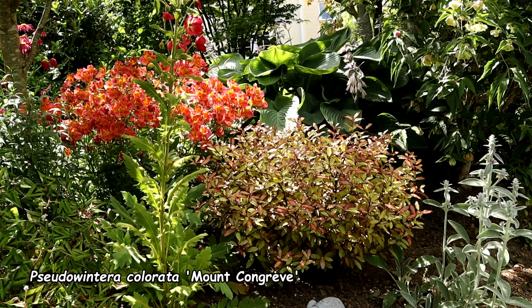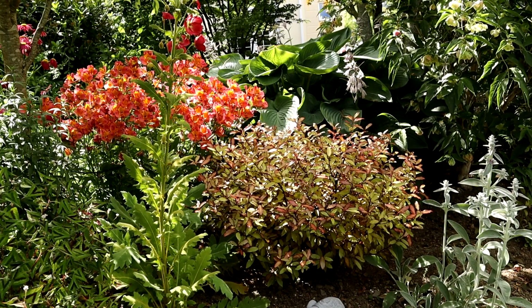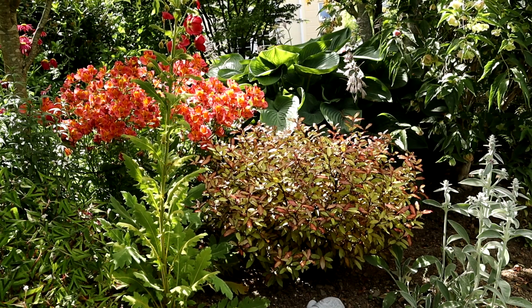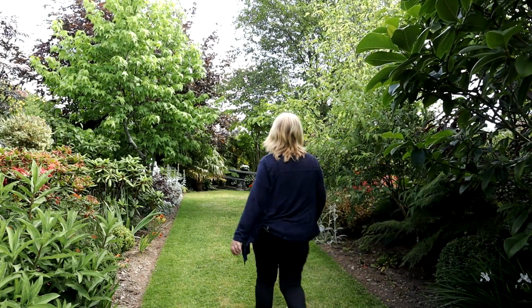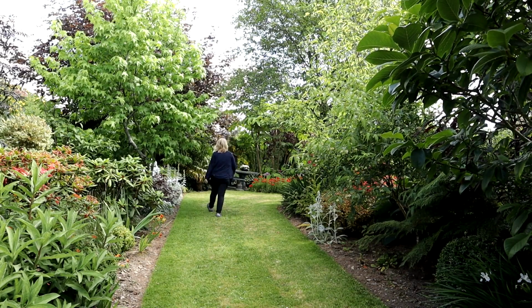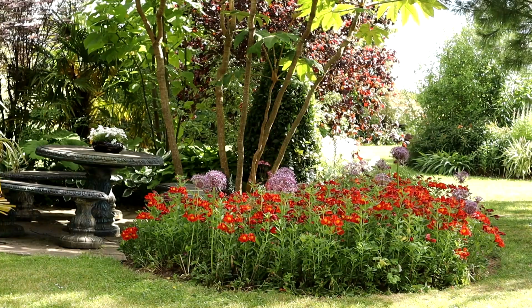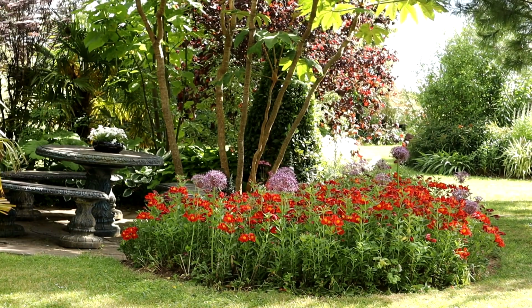This is one that likes acid soil, so it does well for me, and I just trim it ever so slightly after it finishes growing, I guess, in spring. And just up here we have my stone table. It's flanked by a bed of Alstroemeria Oriana, the orange ones, and alliums, and this allium is called Christophii.